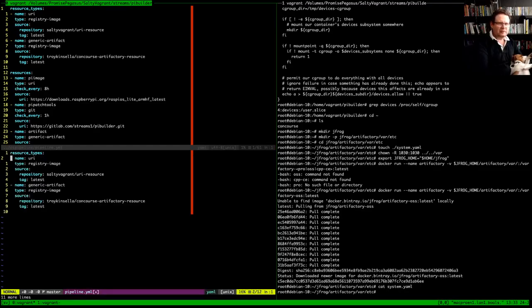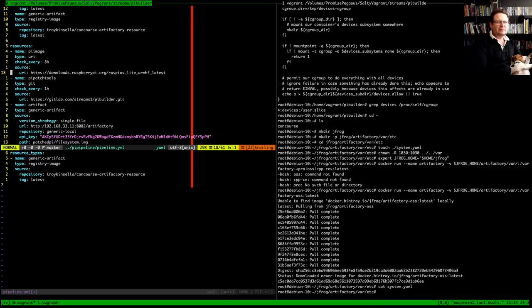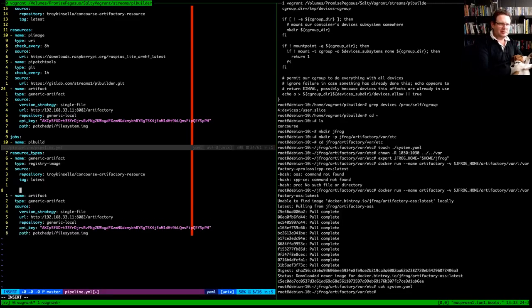Okay. And I think we can get rid of those five lines. All right. And as far as resources are concerned, our Pi image is now not coming from an external URI. It's going to come from this artifact. So I want to get that. Okay, so this gets our generic artifact, and that's, yep, that's what we want for the resources anyway.